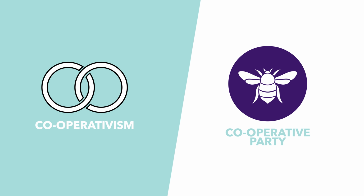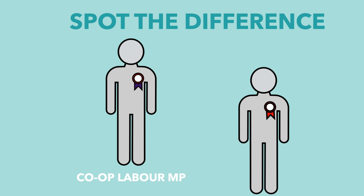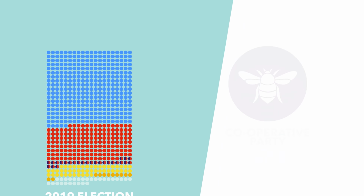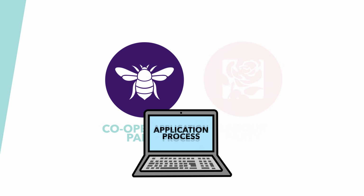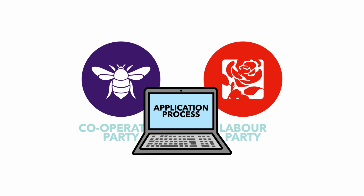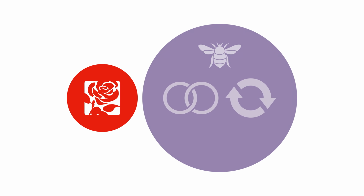Nonetheless though, apart from these slight ideological differences, there doesn't seem to be much difference between being a Co-op Labour MP and simply a Labour MP, and the former doesn't seem to be any more electable. And the fact that so few people even know about the Co-op Party means that it's not even likely that you're appealing to two different audiences either. Additionally, Co-op candidates need to go through the exact same application process as standard candidates to be Labour MPs, so it doesn't help with the application process either. Therefore, subscribing to the Co-op ideology seems to be the only real reason you'd stand for both parties.